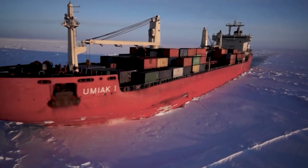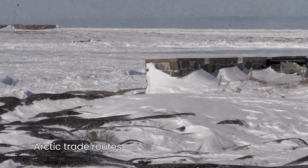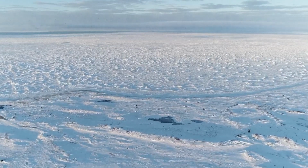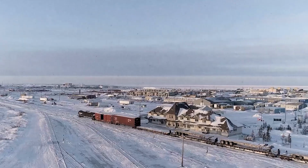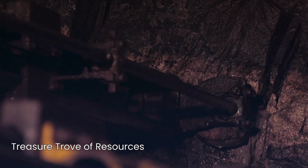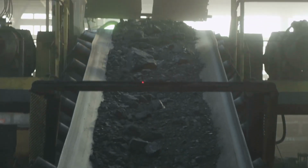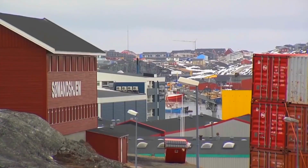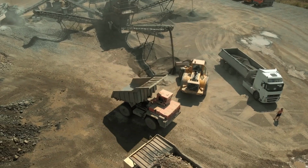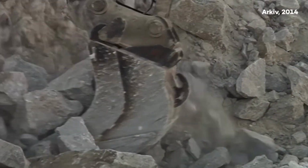Acquiring the entire island would grant the U.S. control over emerging Arctic trade routes, made accessible by melting ice, and a critical edge against Russian and Chinese ambitions in the region. Beneath Greenland's ice lies a treasure trove of resources, including rare earth metals, uranium, and vast oil and gas reserves. These could drastically reduce America's reliance on Chinese supply chains, securing its dominance in critical industries.